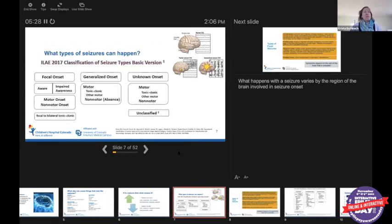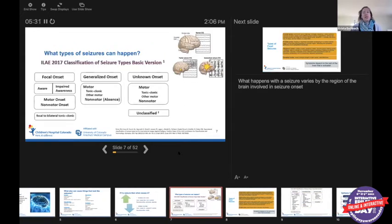Like I mentioned at the beginning, there are many different types of seizures. This is the updated 2017 classification of seizure types from the International League Against Epilepsy. We divide our seizures into focal onset or generalized onset, or sometimes you can't tell exactly if it's focal or generalized, and so unknown onset.